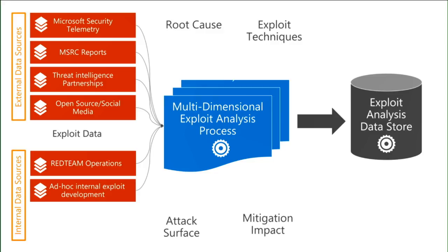Of course, Microsoft also happens to be at the center of a lot of vulnerabilities. So we get a lot of things reported into us and exploits, so we're able to tear those apart. We've got threat intelligence partnerships with every security company under the sun, and then we've got automation for scraping social media. So the next time a security researcher posts up a new technique on Twitter, that's usually being automatically consumed and then put into this structured database. And of course, we've got our internal efforts.